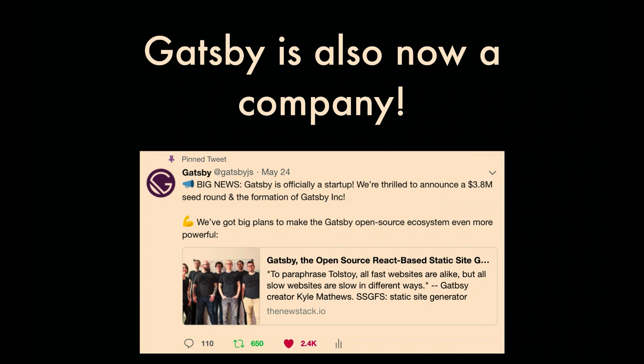As Gatsby started to grow, I was realizing that either I abandon the project or I figure out a way to work on it full time and get other people working on it full time. That led to a lot of investigation as to what kind of company could be built around Gatsby. Me and a friend co-founded the company, raised money, and launched it earlier this year. That's great because now we have a number of full-time people working on it.